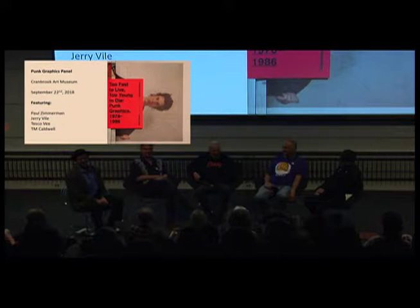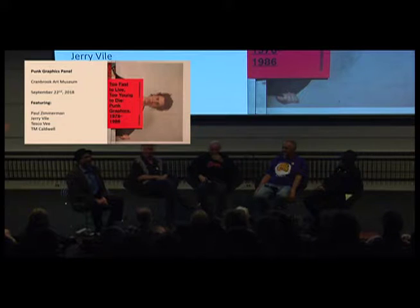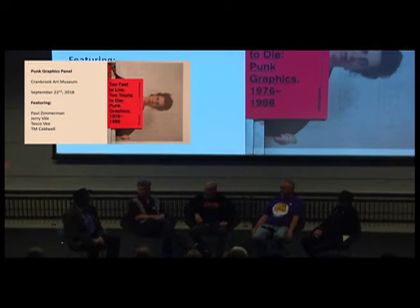Next to Jerry is Tesco Vee. And I love his story, and I'm hoping we can get into it a little bit on how Touch and Go came to be. He started Touch and Go as a fanzine, which then became a record label and put out punk rock singles that, as you said in the last panel, now cost more than your car. But he is also the main man of the Meat Men and a vintage toy collector who tomorrow will be having a fabulous vintage toy show, which you should go to, and it's a lot of fun. And we'll talk more about that.